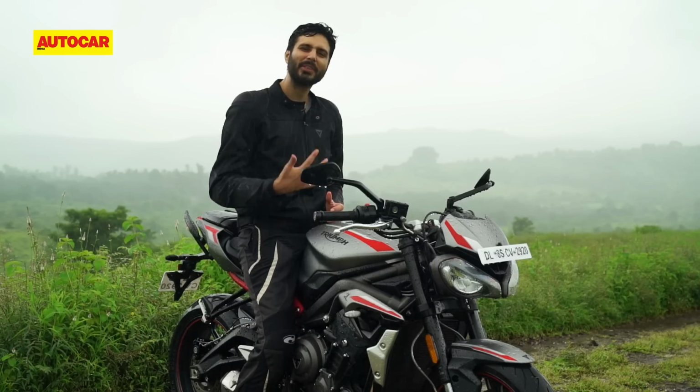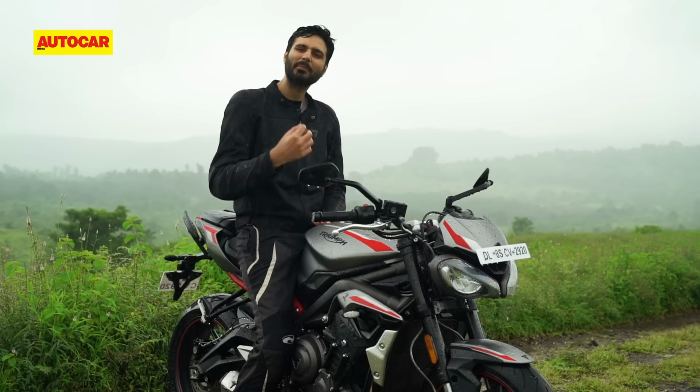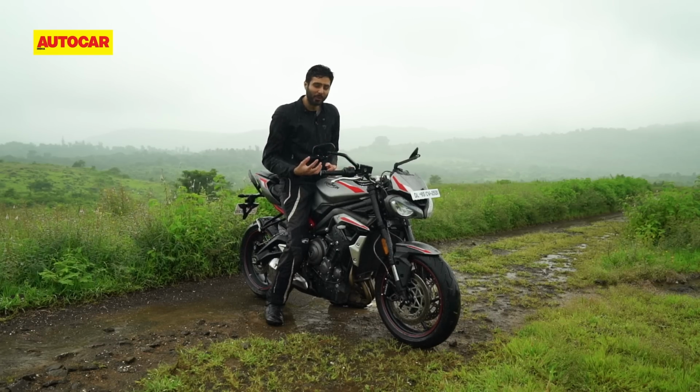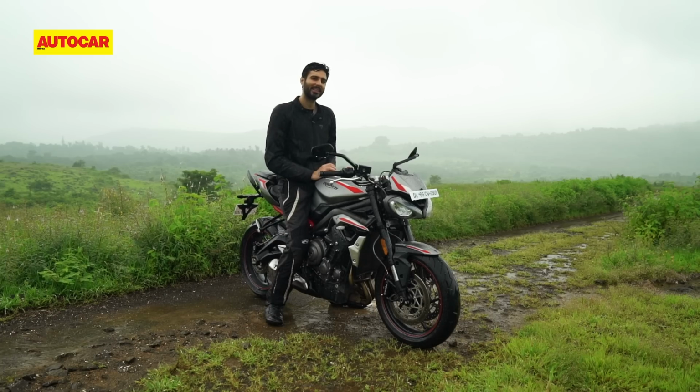For the level of equipment you're now getting, the entry-level Street Triple comes at a very tempting price point. If you like your bikes easy, smooth and refined, but also very quick when you want it, you will love what this motorcycle has to offer.